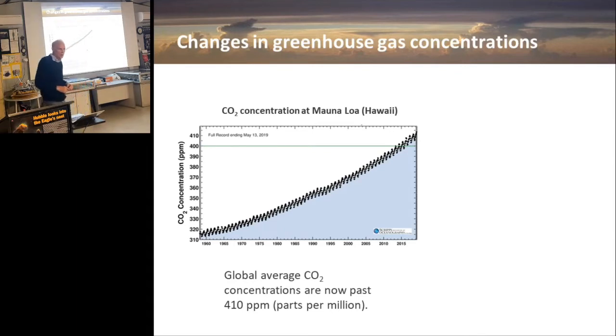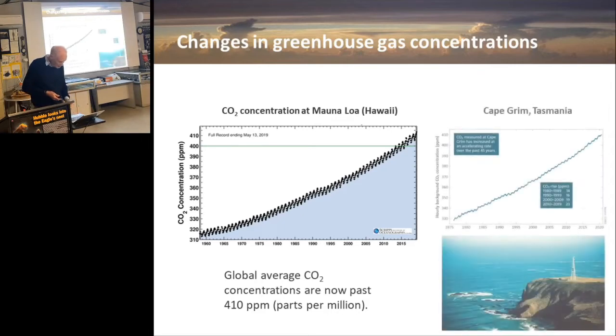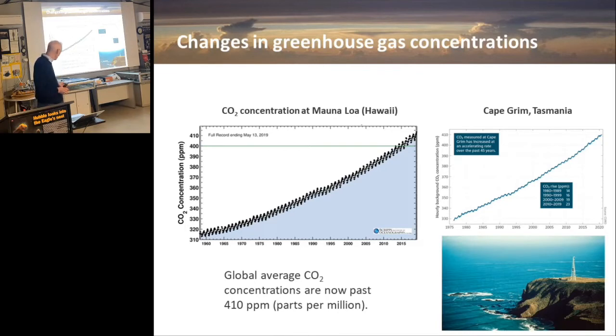You also see the sort of wiggles on the thing. And the wiggles, of course, are the breathing of the biosphere. So in northern forests, in spring, there's growth of leaves and it sucks CO2 out of the atmosphere, and then in the fall, it's released. So you see this natural cycle, and then there's this. And I can't go away from here without a plug for our own Cape Rim, which is this beautiful part of Tasmania, where CSIRO and the Bureau have been taking measurements since the 70s, and they show the same thing.